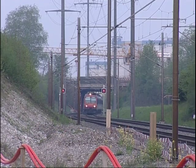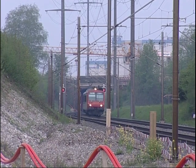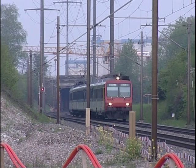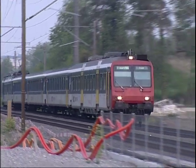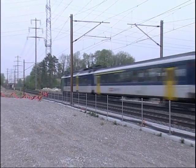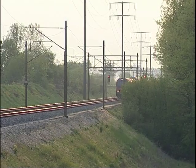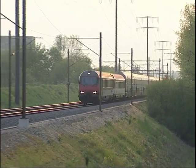In the opposite direction is this Class 560 unit, forming the 6:35 local service from Basel to Frick. The first rays of sun catch 460.042, seen on the rear of this early morning commuter train for Basel.